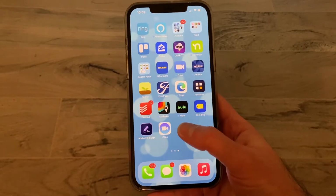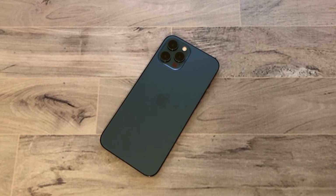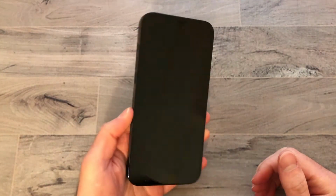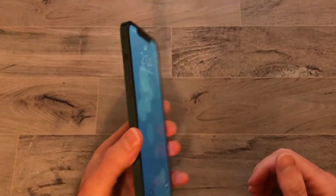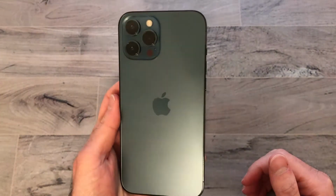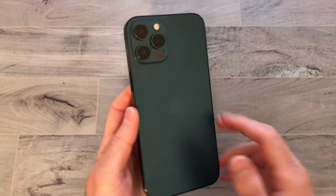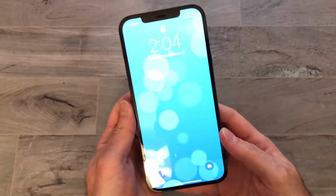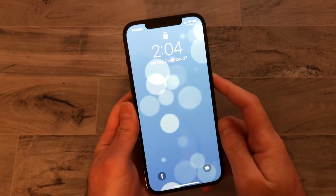So before we start talking about some of my favorite apps from the past year, let's talk about the phone that I've been using itself. So the phone that I'm using is an iPhone 12 Pro Max in this nice blue color, and I had recently upgraded from an iPhone 11 Pro Max, which I had been using prior to that. I do like the bigger screen real estate that the larger iPhones offer, and I also like that the iPhone 12 Pro Max has probably the best camera setup of any of the iPhones in the lineup.